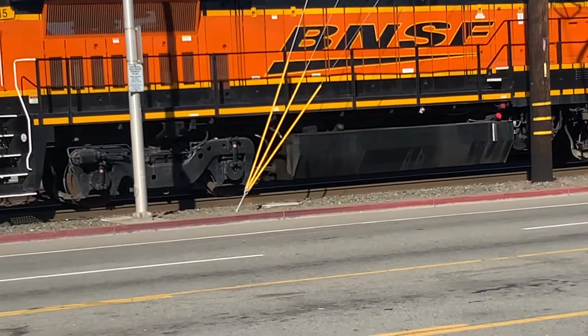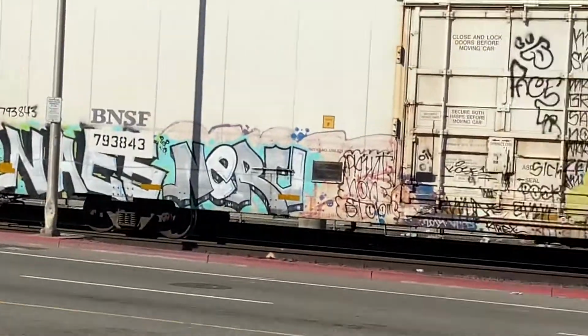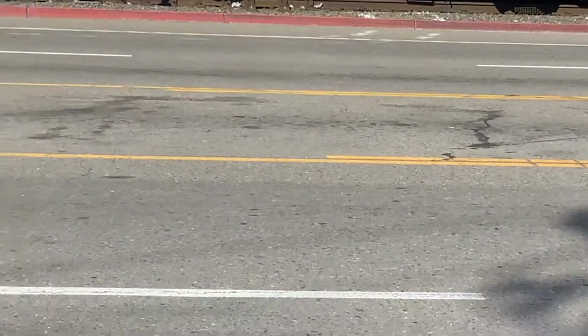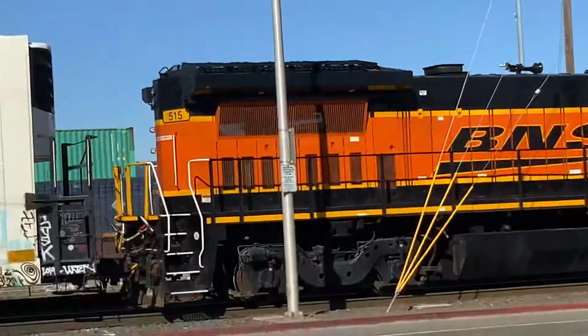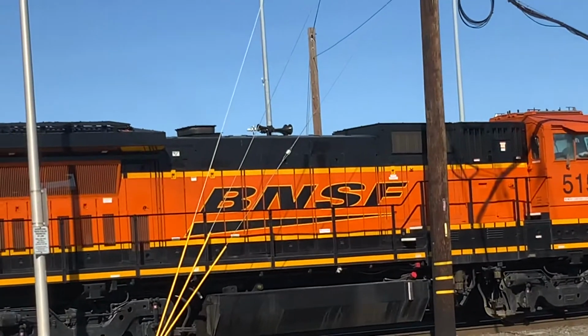That scared me. What the hell was that? Like, did BNSF 515 just do a rough stop? Probably did, so it just caused all the couplers to make that noise.